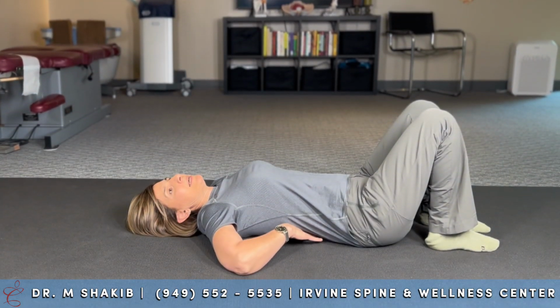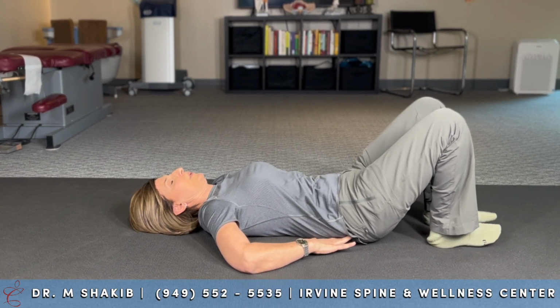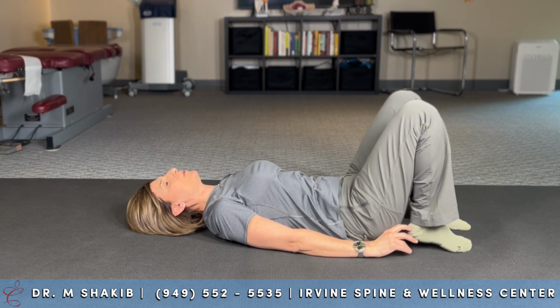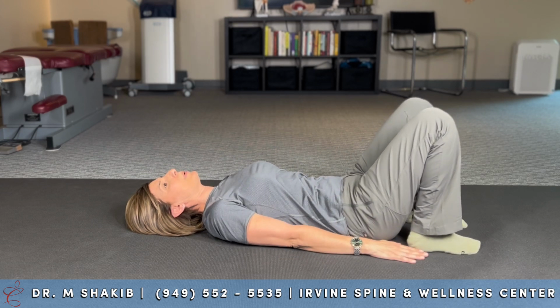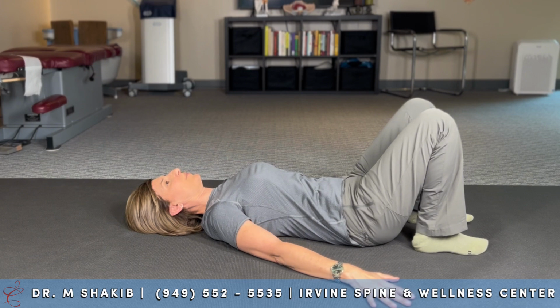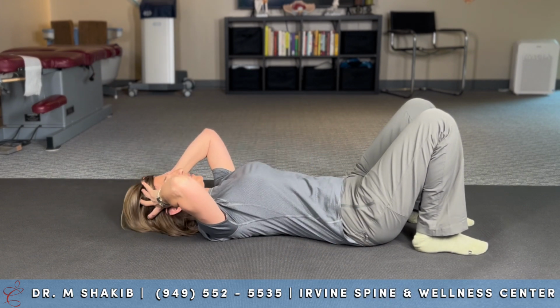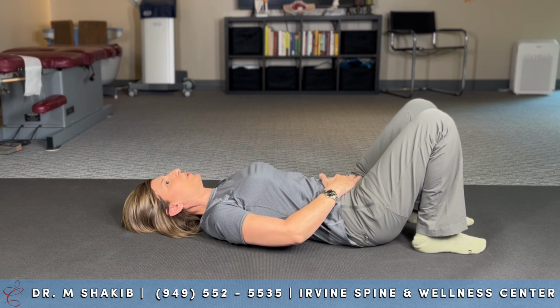And I'm going to lay down with my spine being nice and flat against the floor. And the heels are about an index finger away from my body. Now I bring my arms out at about 45 degrees. My neck is nicely elongated. I'm going to place one hand on my pubic area and the other one on my chest.